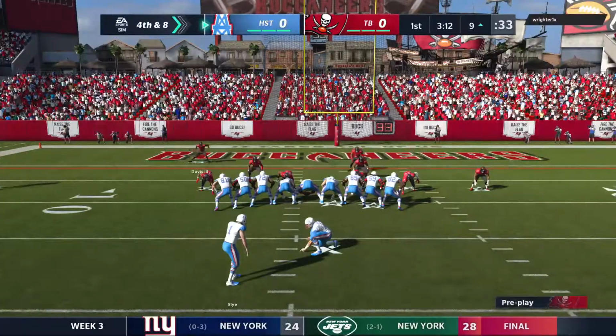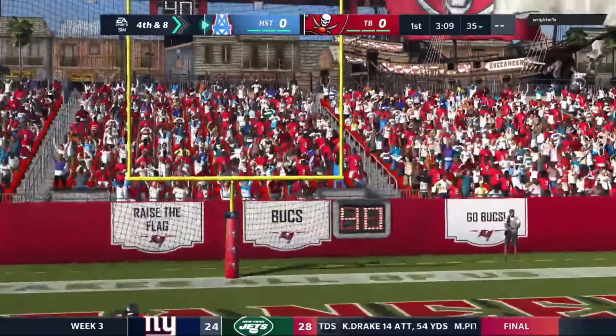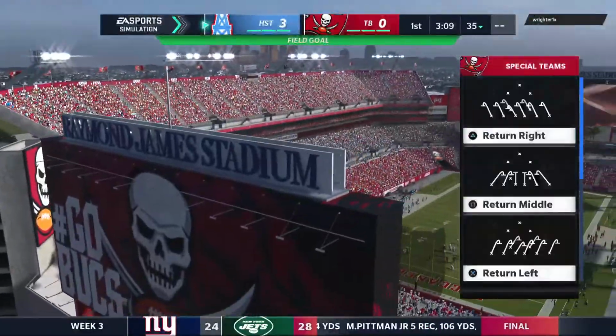Field goal unit and Joey Sly now. From the left hash, a chip shot here. And his kick is right there. It's good. Makes the score.